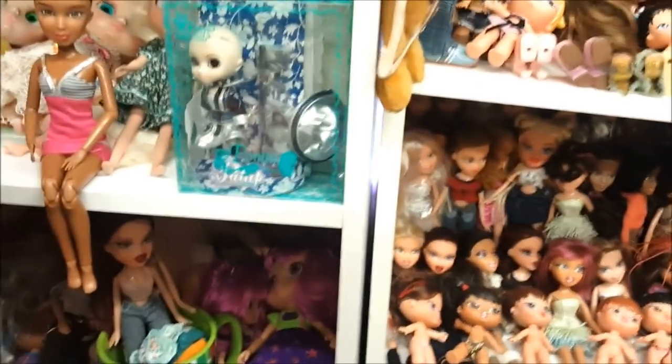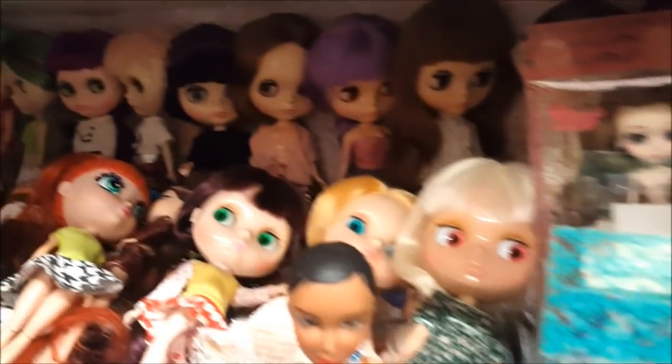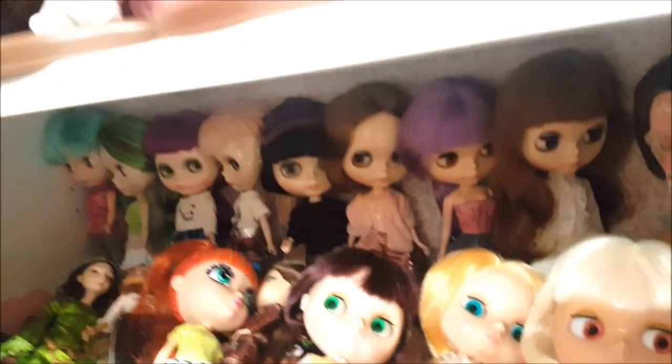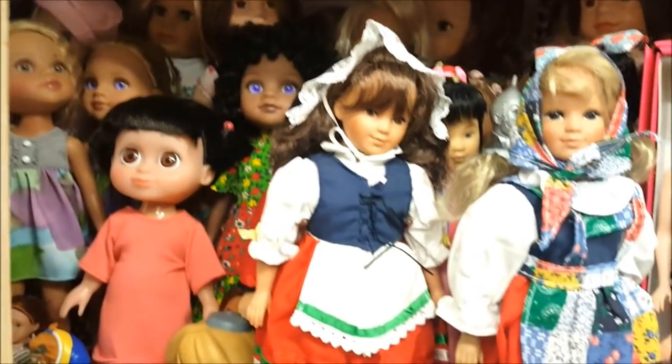And next to the Bratz, we have this shelving here. This holds our Blythe dolls. They're in here with some other dolls. And we're always working on these guys, and then displaying them here as we work. And these are dolls that you've seen me do box openings for. This is more of our collection. They're packed in tight there.